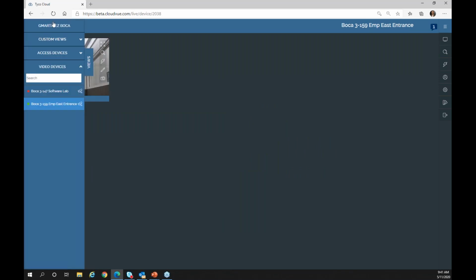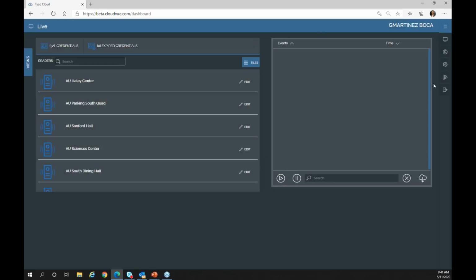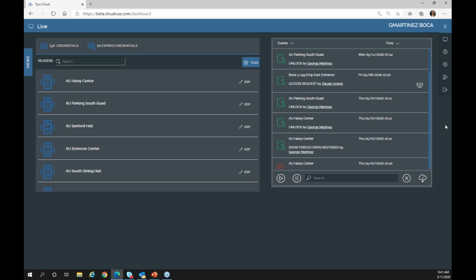Now, once we come into cloud, let's talk about how I register devices. Now I have an account set up. I'm basically going to a live view of my access control dashboard. On the left-hand side, what we're seeing are all of the ioSmart readers that I've registered under this account, my account being the G. Martinez Boca account.